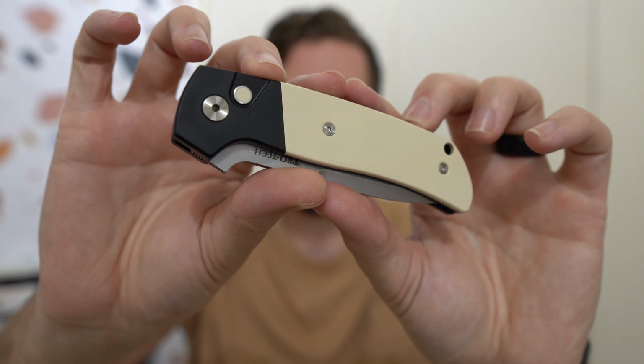I've been really, really excited to see this. It's been a little bit since I've had a Protech Auto in the collection other than the Runt. I've got 2 Runts right now, actually. I really love the Runt 5, but I've mostly had the Malibu and the Mordax as my go-to Protechs that I've been carrying and using, and I think I've had 4 Malibus at this point. So anyway, all right, so it's in a little plastic sleeve, and then we have the knife.